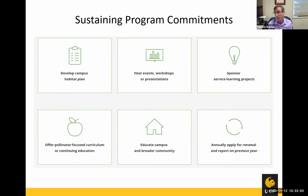And then we annually apply for renewal every year. We've got to get the renewal in. I have staff that help with that. They try to track all these things that I talked about, in terms of the number of events, the social media posts, and everything we said we were going to do, so that we have a good way of assembling that information at the end of the year when we submit our annual renewal.